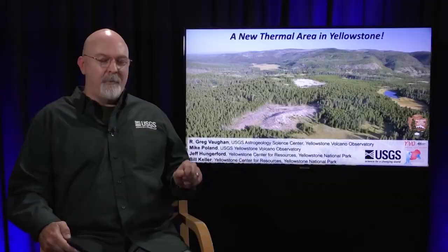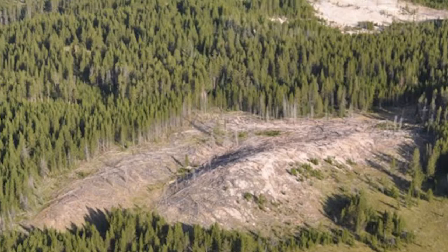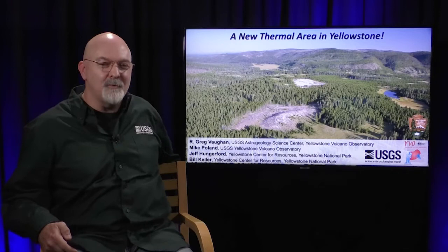The work that I'm going to be talking about is focused on one area that's in this photograph right here. It's focused on this area right here. And one of the interesting things about this area is that 20 years ago, it looked like this, okay? It was healthy, thick forest full of lodgepole pine trees.